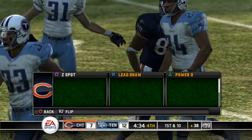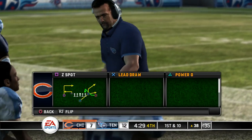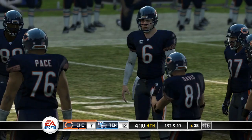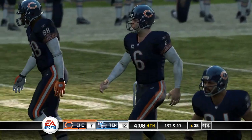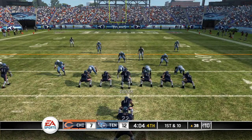It's important to know exactly where your receivers are in any pass pattern that you run. Not only your primary receiver, but also the other options that you might go to if the primary guy's covered. I just naturally want to take the circle.